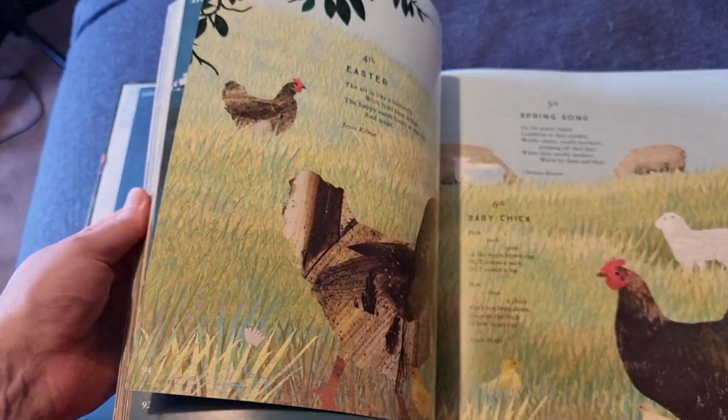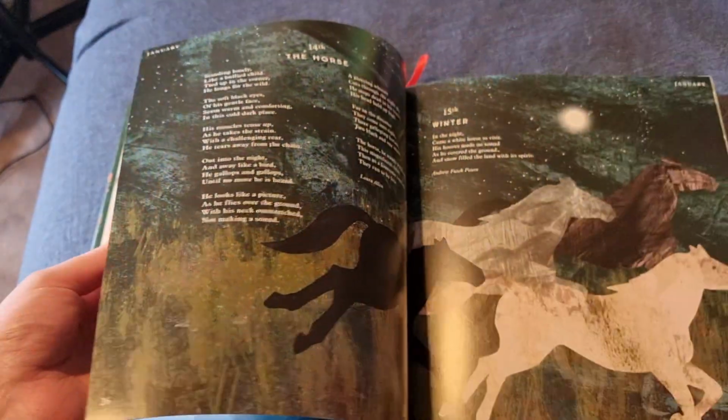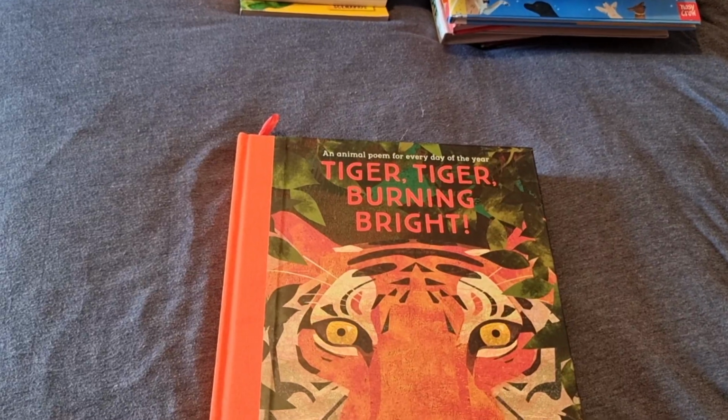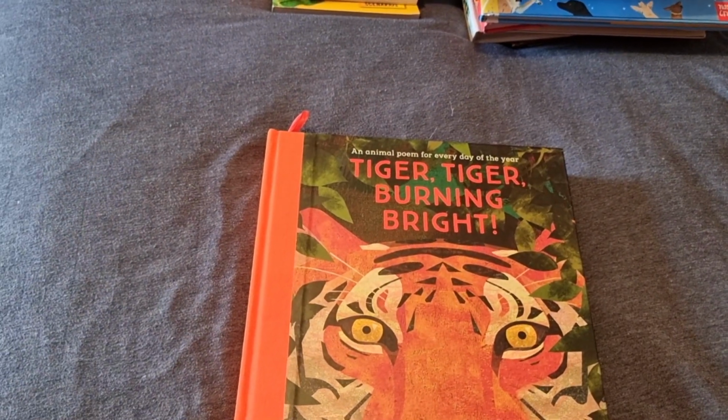So that's some of our morning basket books that we're currently using, are going to use, and have used in the past. I hope that gave you some ideas if you're looking to create a morning basket with some books that you can dip in and out of, and that you can expand on and have fun with. So I hope that gives you some ideas.